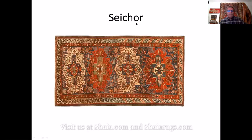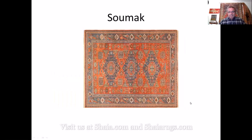Zeikhur is another rug from that Kuba Shirvan area, very tightly woven. Oftentimes they use these bursting medallions like this, and you'd see different types of birds in the motif and so on and so forth. Sumac, again, was another area where they mostly produce flat woven rugs. Actually, sumac itself is not an area, but it's a style of weave that was done mostly by Kuba and Shirvan, I suppose, but mostly by Kuba.